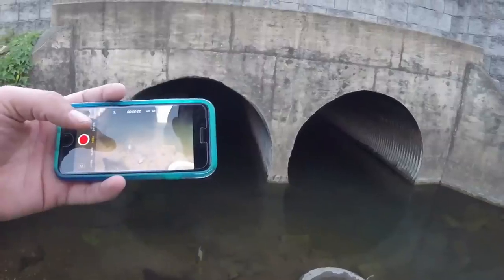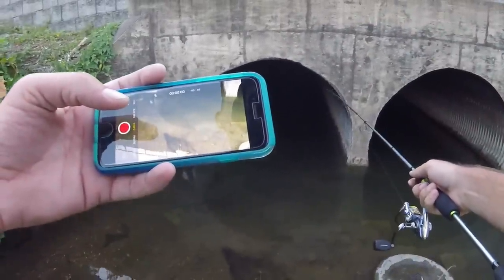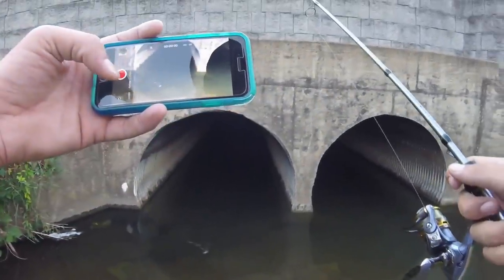Man, hate to get in front of that thing. Hate to get hit by those pinchers. All right, maybe he'll go away. All right, I'm glad I got that out of my system. I just had to check the little place out.